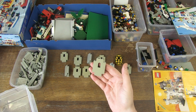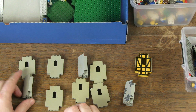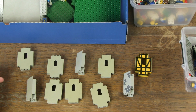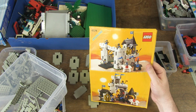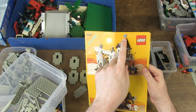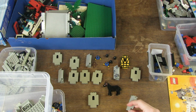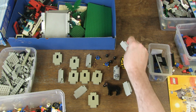I found several other wall panels from the same set as well, along with a pile of old grey bricks. Many are discolored, but that can be cleaned. What I'm still missing are the shields, the minifigs, and of course the flag, those signature elements that really bring the set to life. If I can track those down and complete it, this will definitely be one of the highlights in a future review.